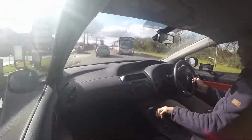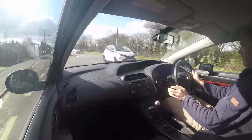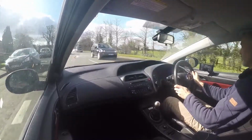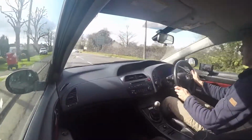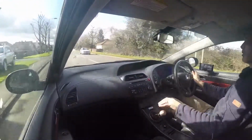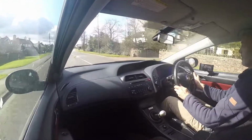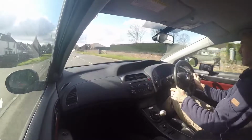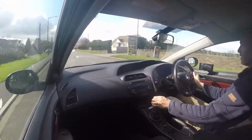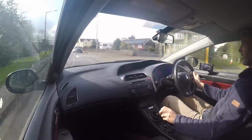The drivetrain is completely seamless. The engine is so sweet. I'm just going to drop back a bit and keep trying to extend the engine so you can actually hear it a little bit, because it's worth listening to one more time. I'm just going to drop it to second. I'm going to be responsible. I'm not going to do anything silly. But it is really fantastic.